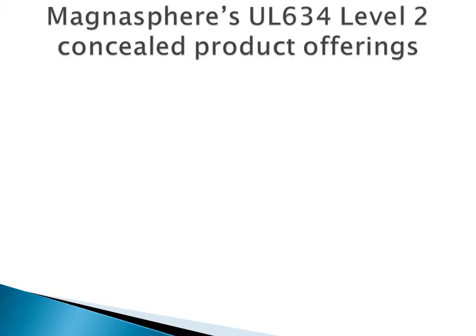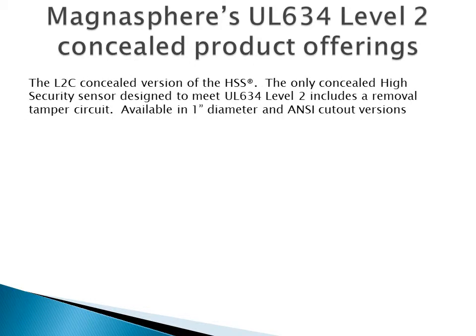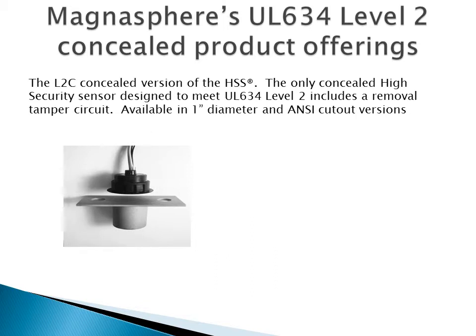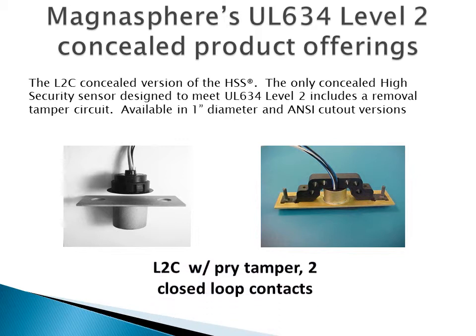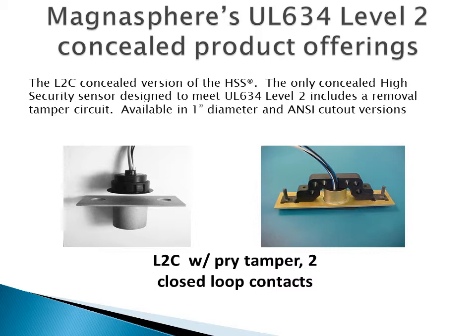We've taken the UL 634 level 2 one step farther by making it in a concealed offering. The L2C, or level 2 concealed, is our recessed version that is available in a 1-inch diameter in both the wooden door configuration or a metal door ANSI cutout version. So if you can have your door prepped with the same ANSI standard cutout that you have for your latching mechanism, you can install a Magnasphere level 2 contact completely concealed. And our L2C comes with a pry tamper and 2 closed loop contacts. We're excited because our L2C was named by Security Sales and Integration magazine a top 30 technology pick for 2012.